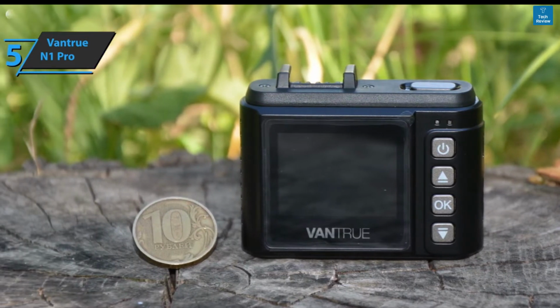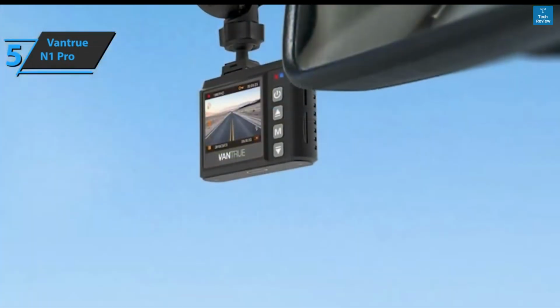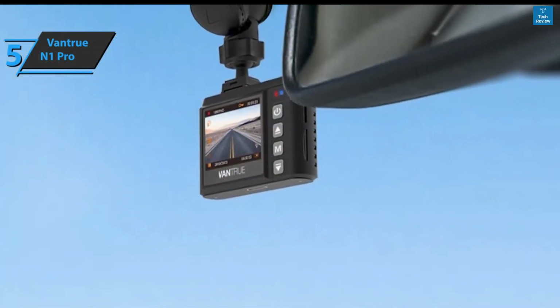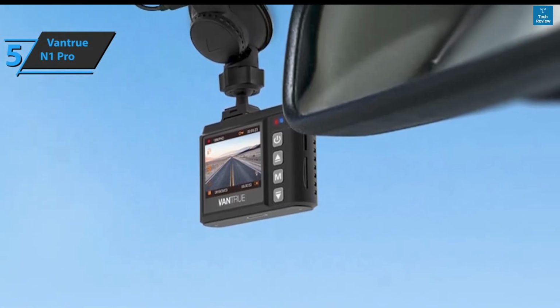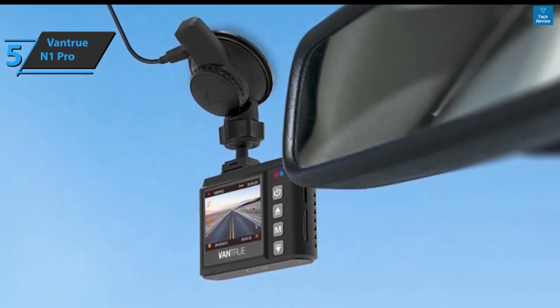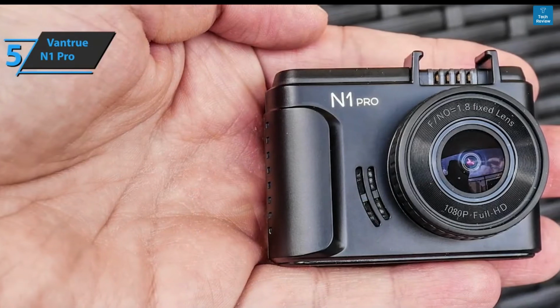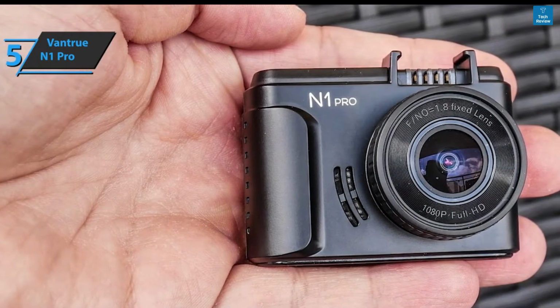The 24-hour parking mode allows the dash cam to automatically record when movement or objects approach in front of your car. You need to connect the camera to a car battery or power bank to make sure the camera's always on. Save memory card space with the time-lapse camera function. In time-lapse mode, the camera captures multiple photos at regular intervals and merges them into video.